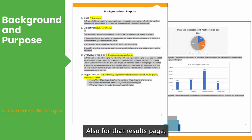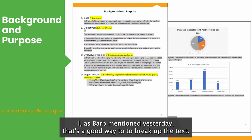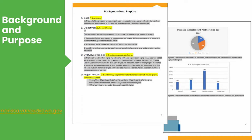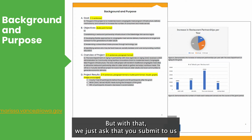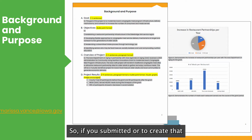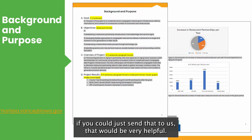Also for that results page, you can include charts and graphs. As Barb mentioned yesterday, that's a good way to break up the text, so feel free to include charts and graphs here. But with that, we just ask that you submit to us the original data points. So if you utilized an Excel spreadsheet to create that chart or graph, if you could just send that to us, that would be very helpful.